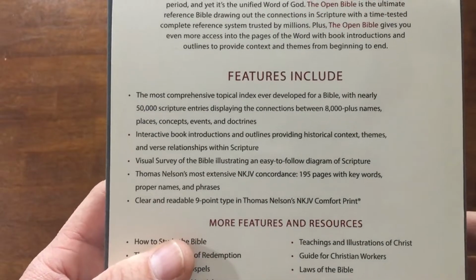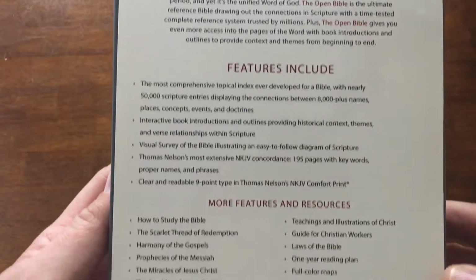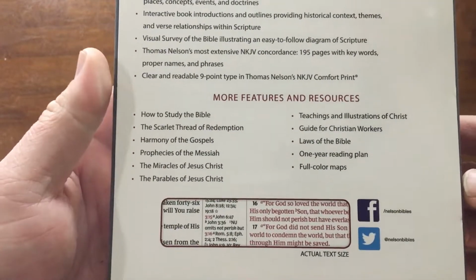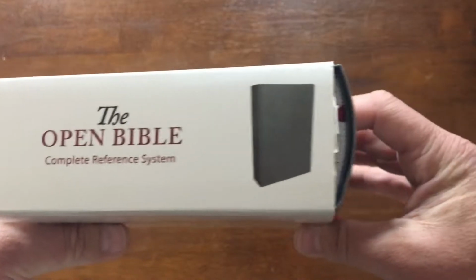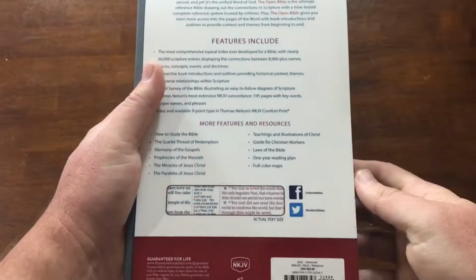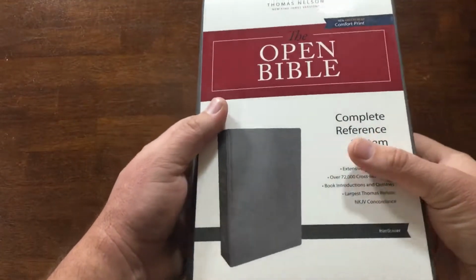So this is going to tell you a little bit about the Bible. If you want to pause and take a look, you can. All the different kinds of features and articles, and we're going to talk a little bit about that. You'll see in a minute. I've marked a lot of stuff out so that we can talk about it. So hopefully this doesn't go too long, but I appreciate you hanging in there.